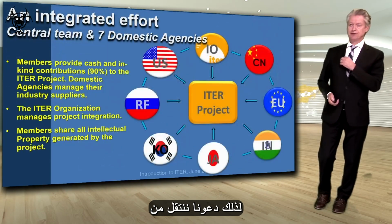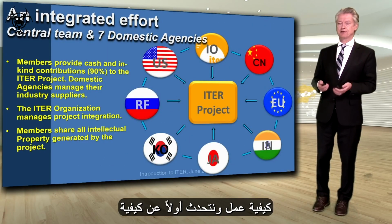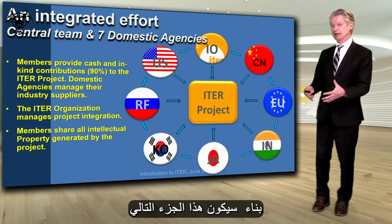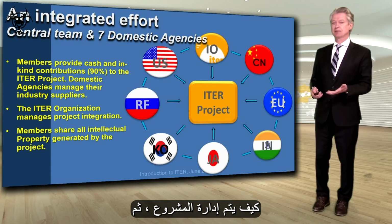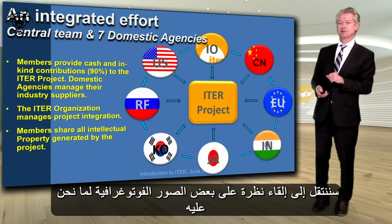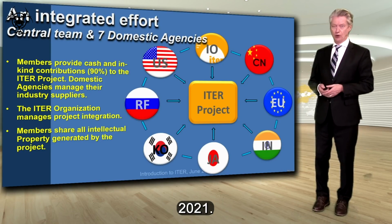So let's move on from the discussion of how ITER works and talk first about how we are building it. This next part will be about project management a bit. How is the project managed? And then we'll go on to look at some photographs of where we actually are today in June 2021.